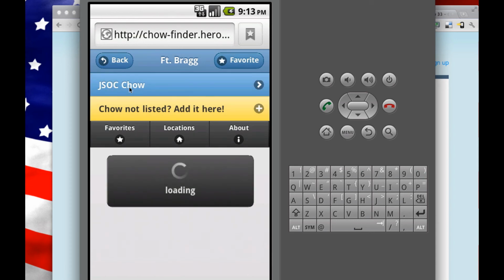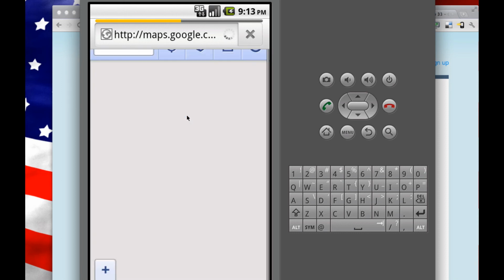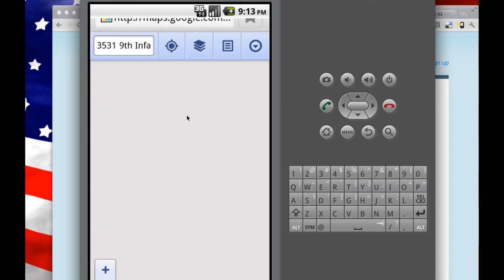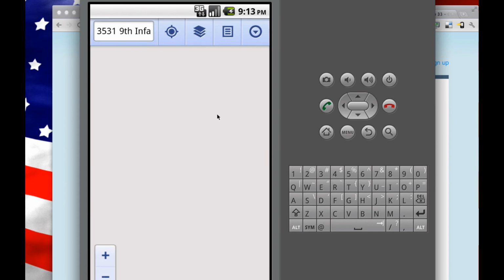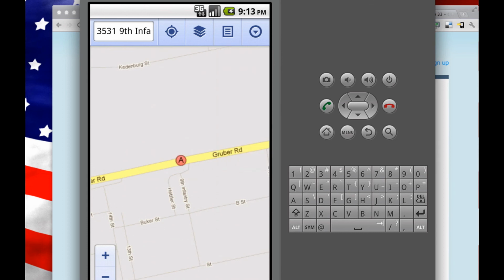And the last thing I'll show you is how you can actually use Google Maps in here. So this is the JSOC Chow. Here are the prices, and they may want to say, I'm not sure exactly where this is. I'm new on post. I just came from Korea, and I'm going to go ahead and map this. Click on the location here, and it's going to pop up Google Maps for you. It's going to load that into Google Maps and show you the exact location of this chow hall. It's a little slow on my Android emulator, but it'll pop up in a second. All right, so there's the location mapped on Google Maps.